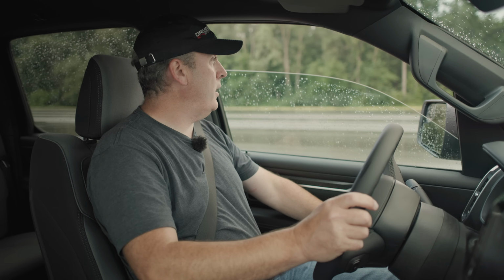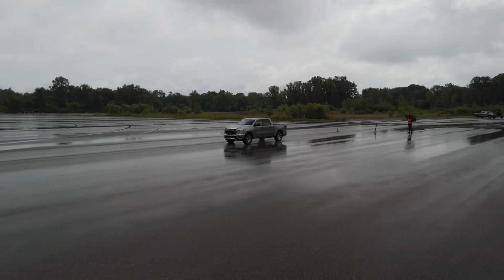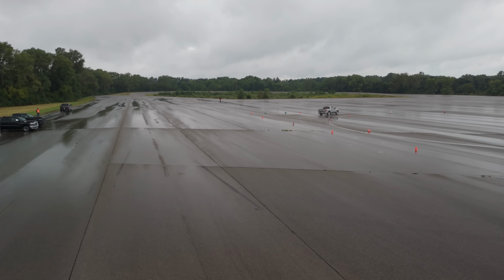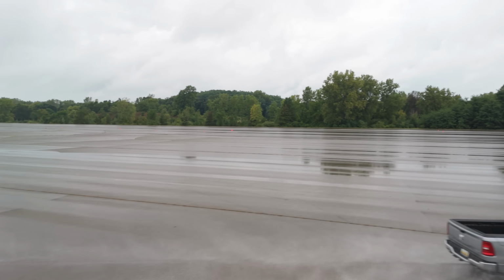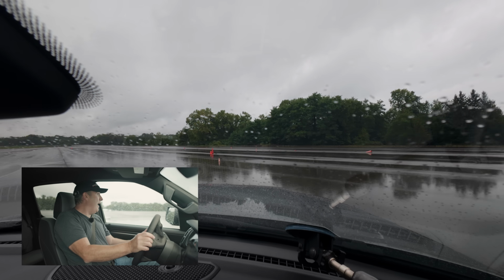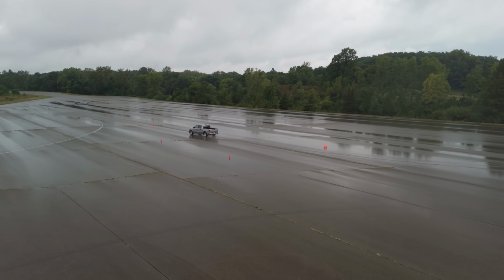We good? Go. 3, 2, 1. And brake. Oh, brakes are pretty good. So now the thing I'm curious about here is throttle response. Also traction control, actually. How good is traction control in this thing? Pitch it in. Actually, the suspension's pretty good. I mean, this is a big truck. I am asking a lot of it here. And then over. Not bad.